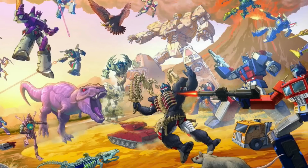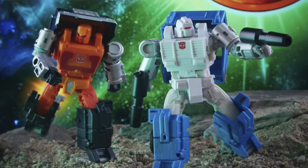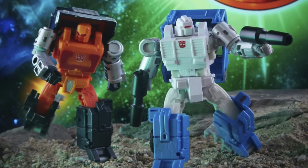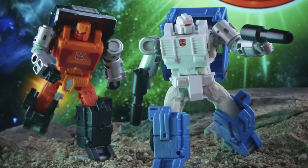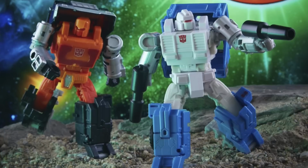Now we'll get firstly into the first reveal. It was of course Puffer and Road Ranger. We knew these guys were coming, we've seen some pictures. I will actually have a review over on the channel incredibly shortly, so please be sure to stay tuned for that. These are essentially just retools and I believe slight repaints of Huffer and Pipes.